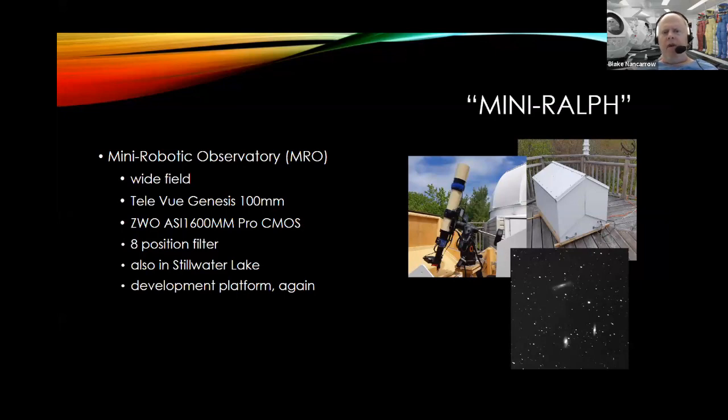You can see there's a classic old TeleVue 100 millimeter telescope there. There's a ZWO camera on the back end. Again, various filters available. You can see it's right beside Dave's C-14 inside the dome. And that's in a little thing we like to call the doghouse. That little structure folds up around the telescope to protect it. But in clear weather conditions, it opens up like a clamshell. And now you've got a nice wide field scope.